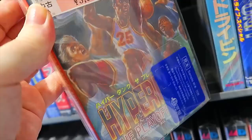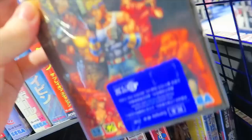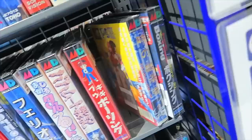Hyper Dunk, the playoff edition. I don't know whatever that is. Some kind of arcadey game. And no, not Fat Man. Anything but Fat Man. Horrible, horrible game. And awesome cover of the original Bare Knuckle. It's in great condition and being sold complete for 5,000 yen.